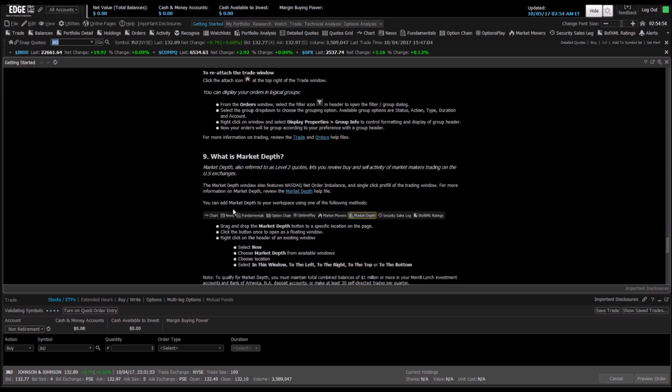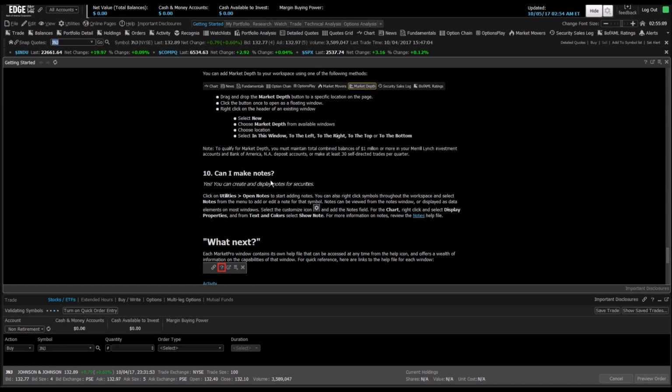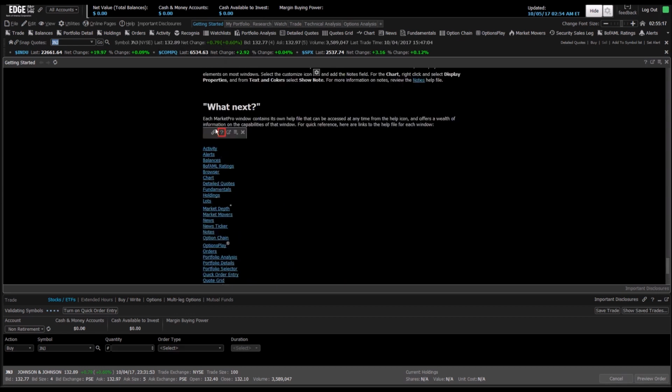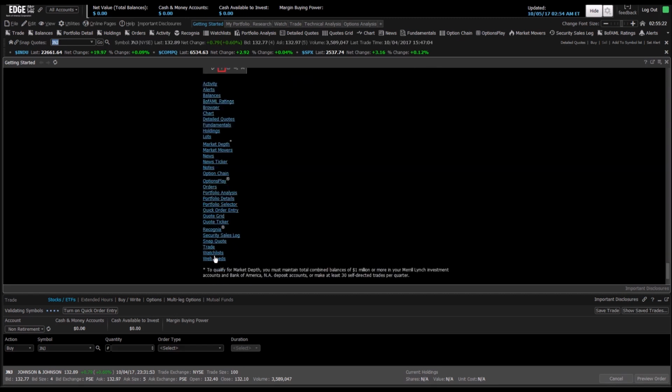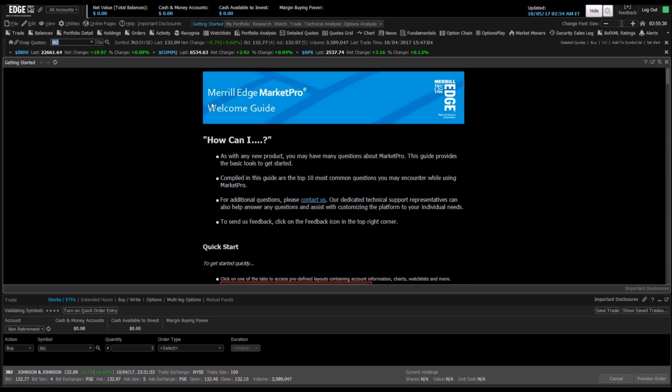And then what is market depth? It says market depth, also referred to as level 2 quotes, lets you review buy and sell activity of market makers trading on the US exchanges. So kind of goes into that. Can I make notes? What's next? So it kind of gives you a breakdown of their help menu for whatever tab you're really looking for help on. You can click on it and it would give you some help on that specific tab. And if you have any further questions, you can always send a secure message. And that is the welcome guide.